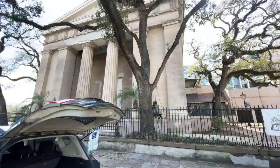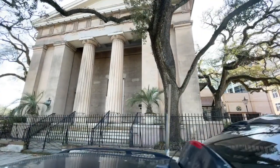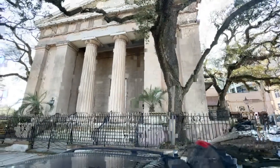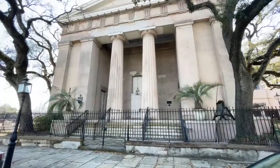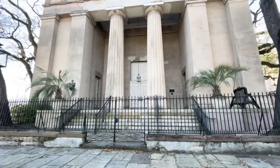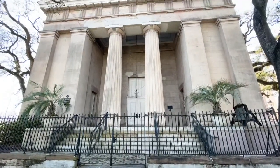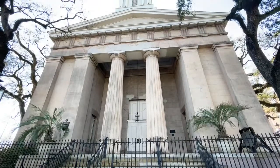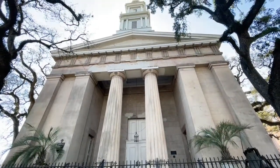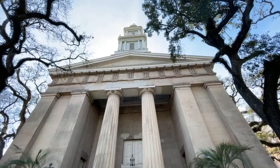So this is Christ Church Cathedral. This isn't the first church that was built in Mobile, because as we talked about, Mobile was established by Catholics, and this is a Protestant church. But this is the oldest surviving structure. This is a Greek Revival building.